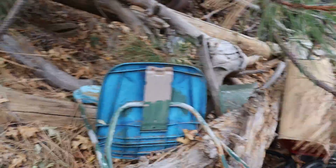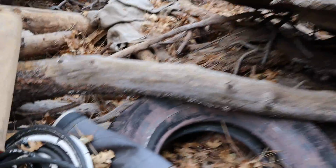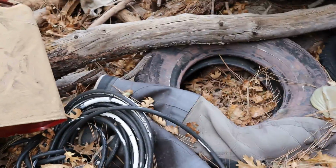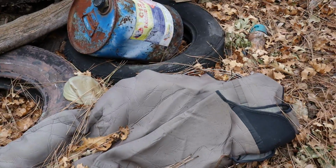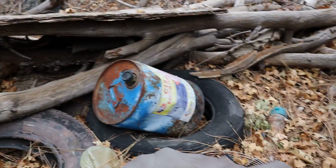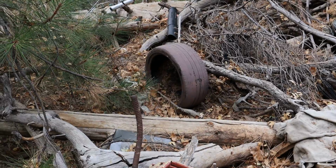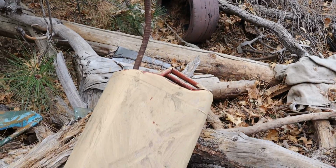Drink mix. Power wire and waders. Looks like chest waders. You can find some crazy stuff out here sometimes. Old jerry can, gas can. Those are pretty hard to find. Antique guys will probably love this. Just grab that.